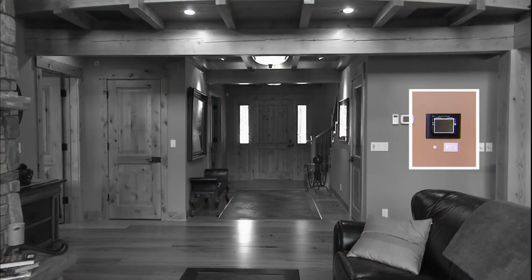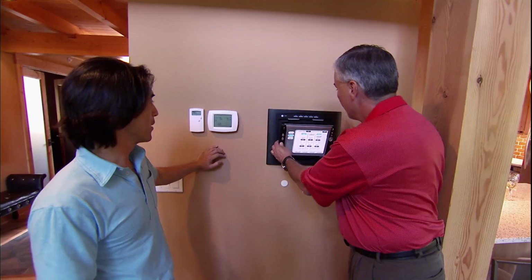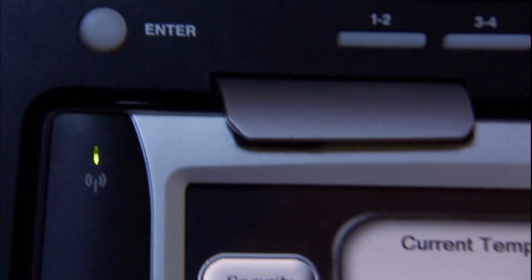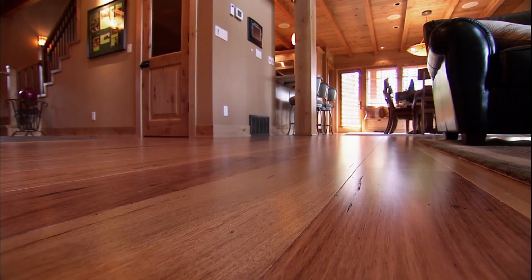What's this over here? This is what we call a smart home control system. It controls all the major heating and ventilation system and the security system from anywhere in the home or off-site via the internet. So you get your humidity rating, the temperature in the house right now, you can cool it down. You have radiant floor in here, so you can turn your radiant floor off and on.